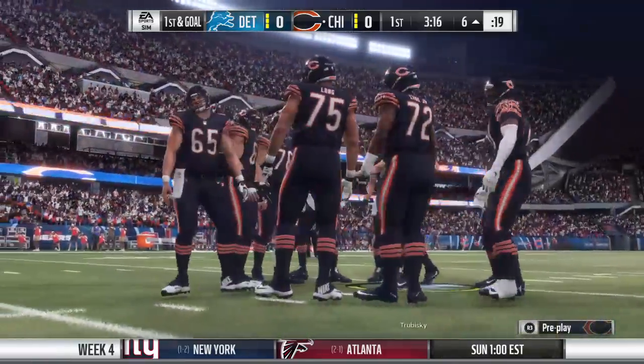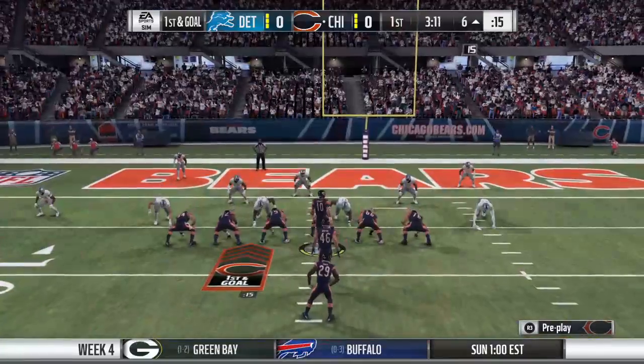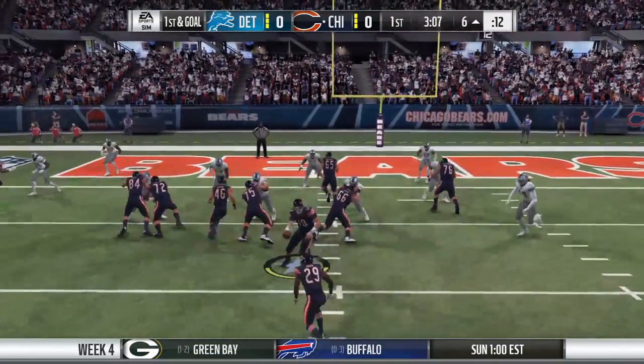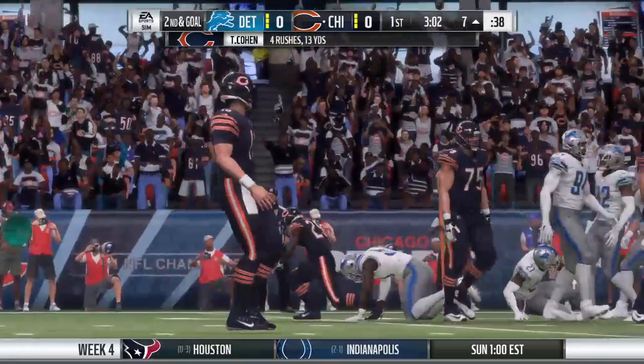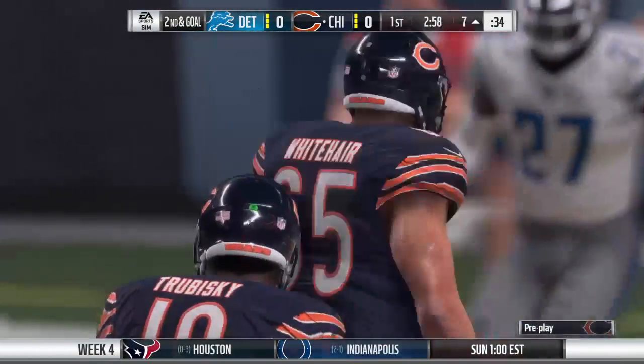So the chains are on their sides. It's first and goal from the 6. Here we go now. Now Cohen. And he goes backwards on this one, losing yardage to the 7. It's a loss of a yard there, and now second down.